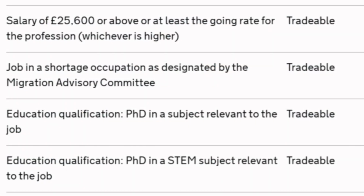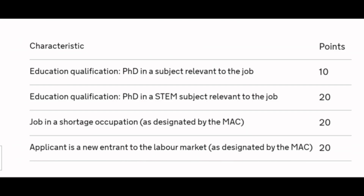This chart shows the characteristics that are tradable. You might want to pause this to have a good look at it. And this chart shows the characteristics that are tradable and the amount of points you can receive for each. You might want to also pause this.